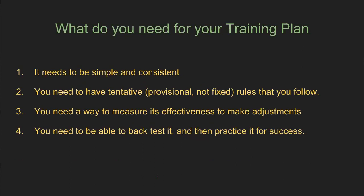Number two, for your trading plan, you need to have a tentative, in parentheses, provisional, not fixed, which means that you can tweak it, you can adjust it, but you need to have a framework of rules that you follow. So when you get in a trade, why do you get into that trade? This is the reason I'm getting in this particular trade, and why am I getting out of the trade? Do you have a set of rules to follow? Well, guys, we're going to talk about that.